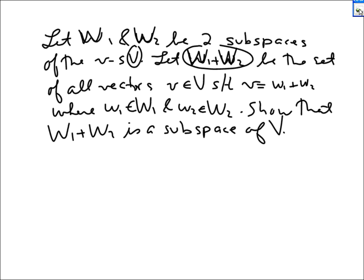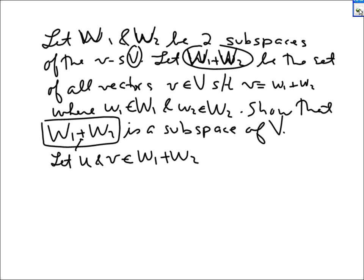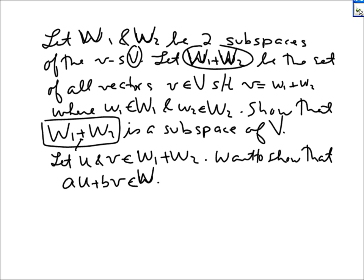Okay, so we'll use the one-step theorem. So please don't get caught up with the name of a vector. I don't care if it has a plus in its name. It's a vector space. So basically we're going to say let U and V be in W1 plus W2. And I want to show that A times U plus B times V is in big W. And once I show that this is in W, we're done.